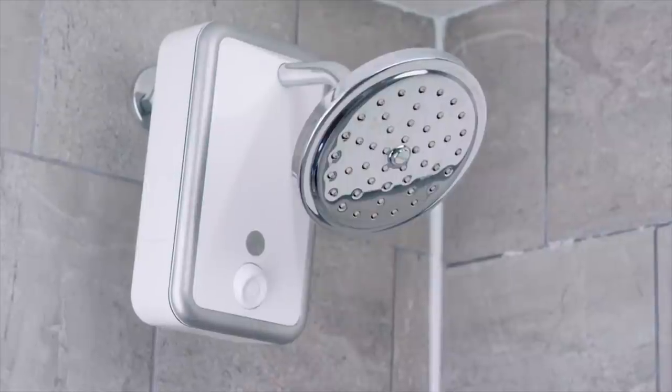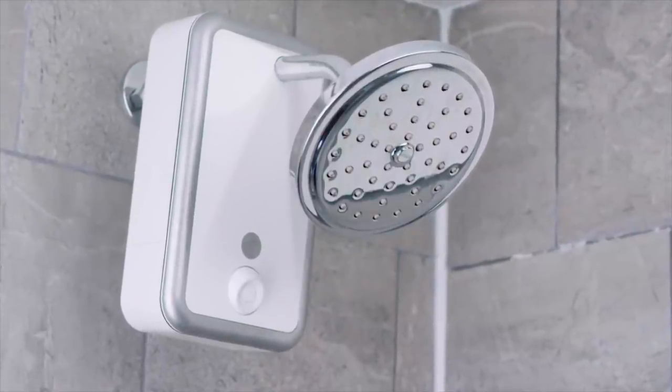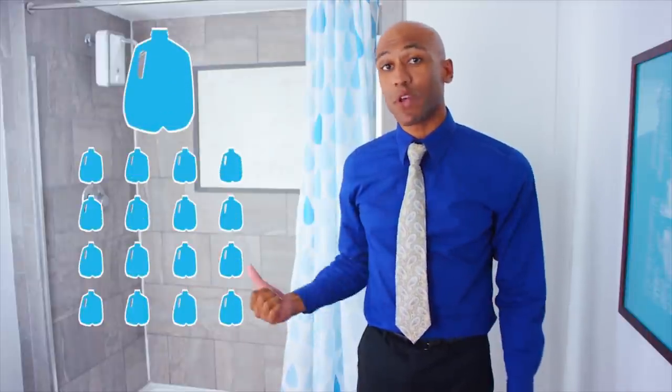It's called EvaDrop, the first smart shower that helps you save water. Did you know the average shower uses 17 gallons of water? Of course you didn't. With EvaDrop, you can cut that in half. Here, let me show you how it works.